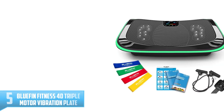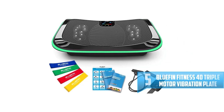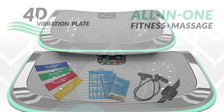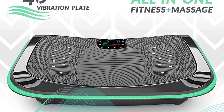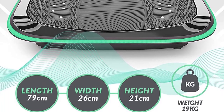Number 5. Bluefin Fitness 4D Triple Motor Vibration Plate. The Bluefin Fitness 4D Triple Motor Vibration Plate is a powerful vibration plate that offers a wide range of motion to help you target multiple muscle groups effectively. With three separate silent drive motors, you'll enjoy more intensity and a greater range of motion. The soothing magnetic therapy is perfect for relieving aches and pains.